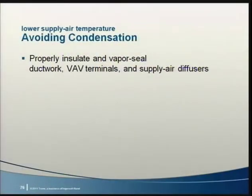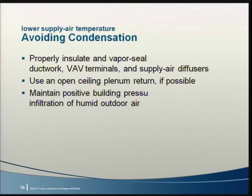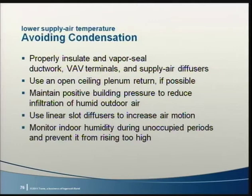Let's review some best practices. First, insulate. Use a return plenum if possible. During humid weather, maintain positive building pressure to reduce or eliminate the infiltration of humid outdoor air. Using a high induction linear slot diffuser also avoids condensation on the room side of diffusers. Monitor indoor humidity during unoccupied periods and turn on the system as necessary to prevent humidity from rising too high.